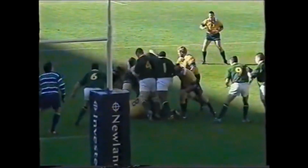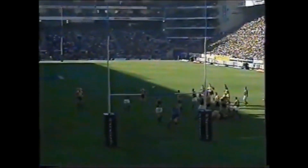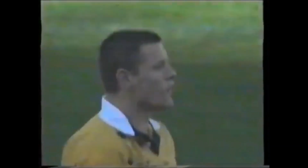Well, Matt Burke's certainly not his greatest drop goal ever. Look at this. It comes off there. A little bit of a wobble. Almost looks like a spiralling torpedo, but over it goes. 3 points it is.